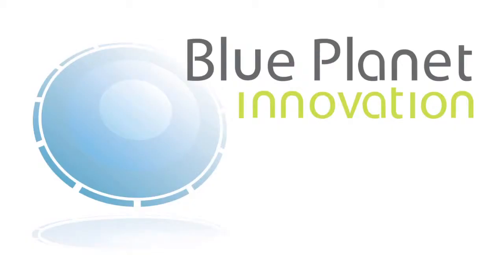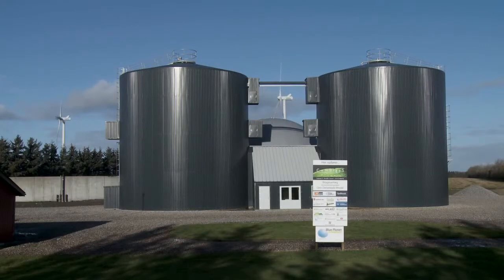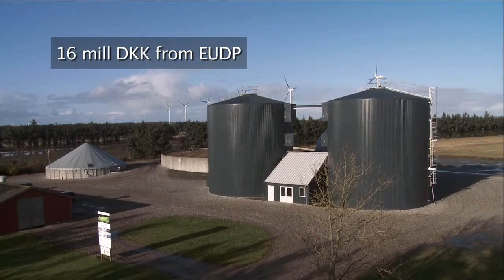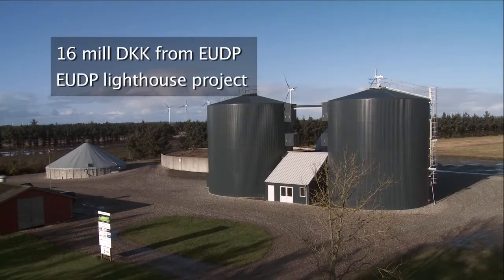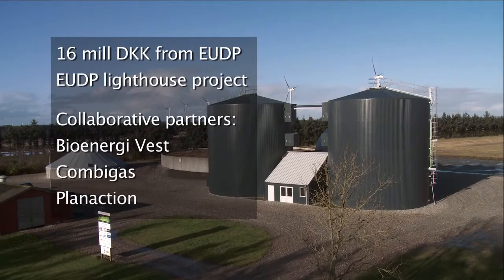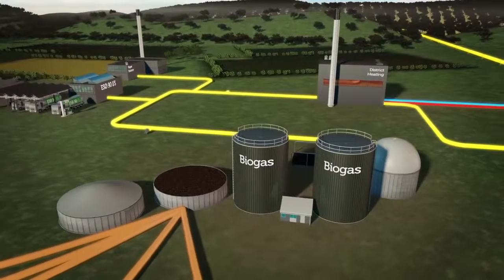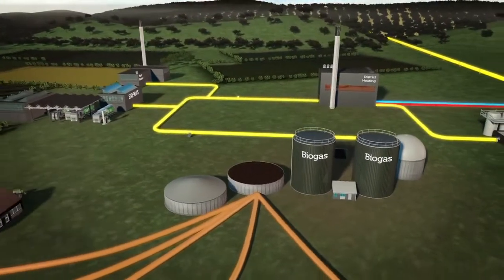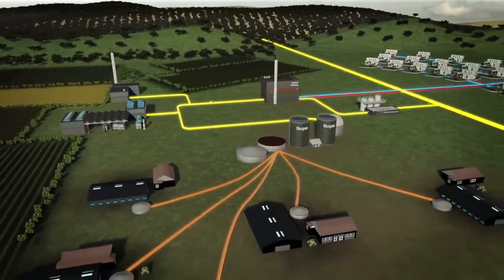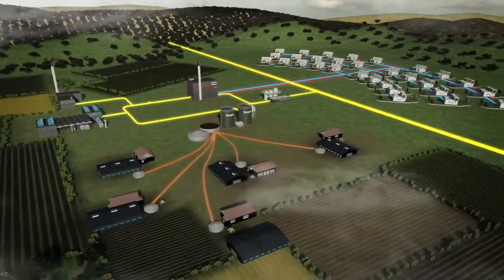Recently, Blue Planet Innovation has established and secured the business foundation for the demonstration plant in the Ringkøbing-Skjern biogas concept, with an appropriation of 16 million kroner in 2011. Awarded as an EUDP lighthouse project in collaboration with Bioenergivest, Combigas, Plan Action and a company cluster with 12 participants. The partners behind the demonstration project are ready with a plan for an expansion of the concept so that it will cover the entire Ringkøbing-Skjern municipality. A plan that will secure that the municipality already in 2020 will be independent from fossil fuels.